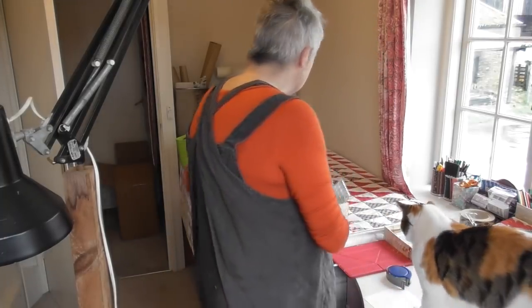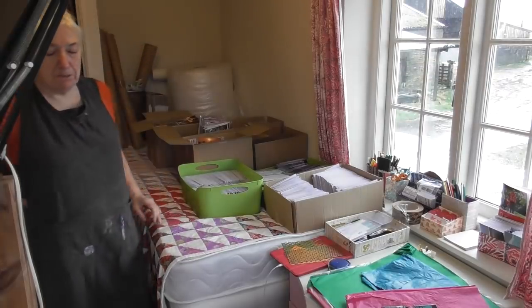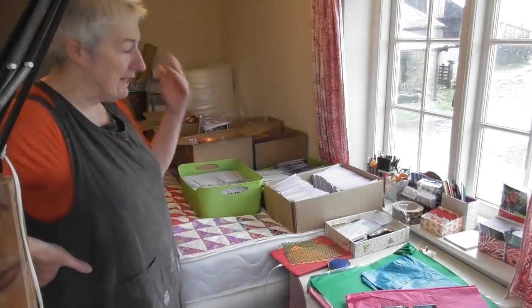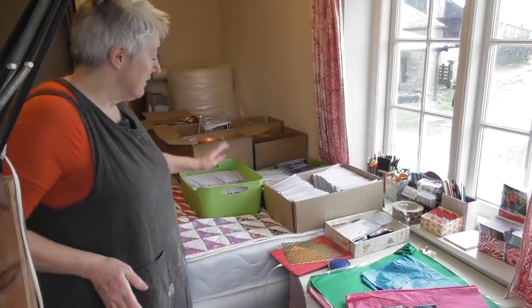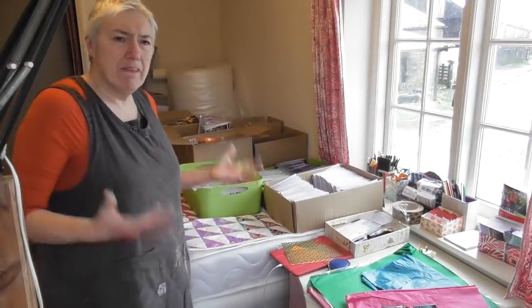Okay, I'll go downstairs and get some more things. So that must be, what, I don't know, 10 trips up and down the stairs. So all the stuff that I got from the printer is now here. It's meant that the table downstairs is empty now, which is absolutely what I needed, because I've got so many things I want to make, and I simply can't get anywhere near the table. So now I can.